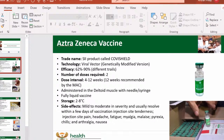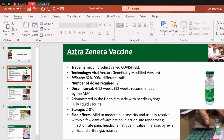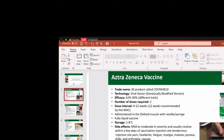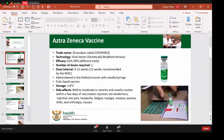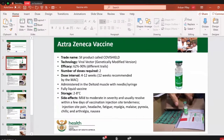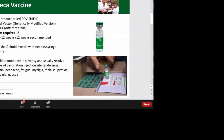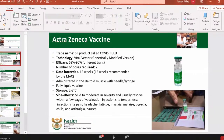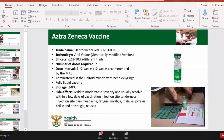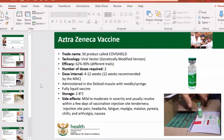The side effects are fairly mild to moderate. From the reports that we've had thus far, the side effects relate largely to tenderness at the injection site, headache, fatigue, myalgia, pyrexia, and a bit of chills. But these are usually only for a few days. Most vaccines probably have a similar effect in terms of the immune response, and individuals may experience these. But again, just to emphasize that these are very mild symptoms.